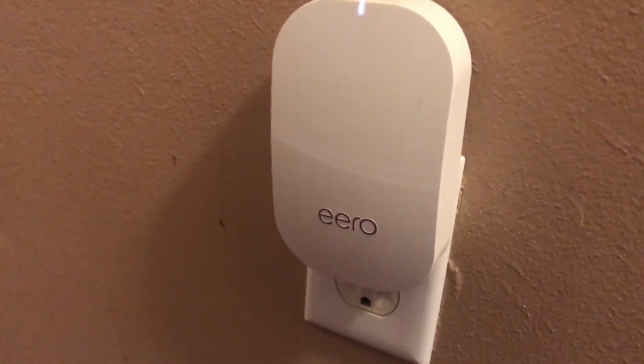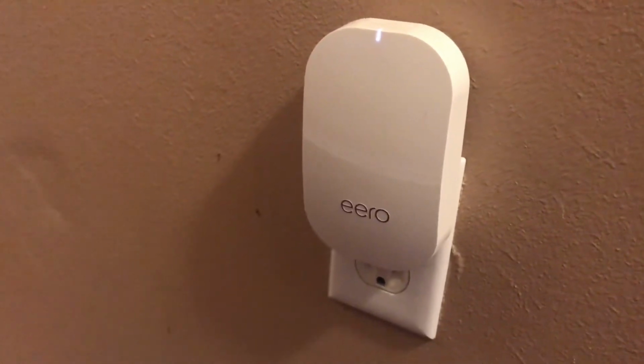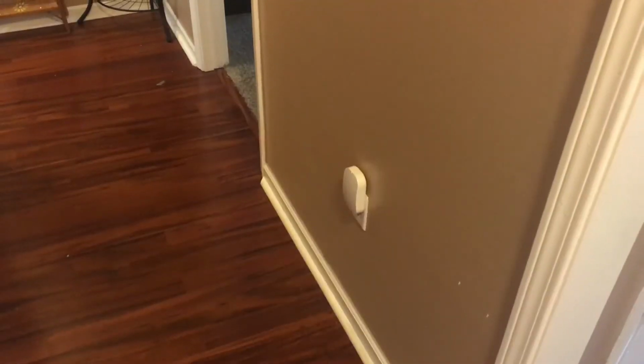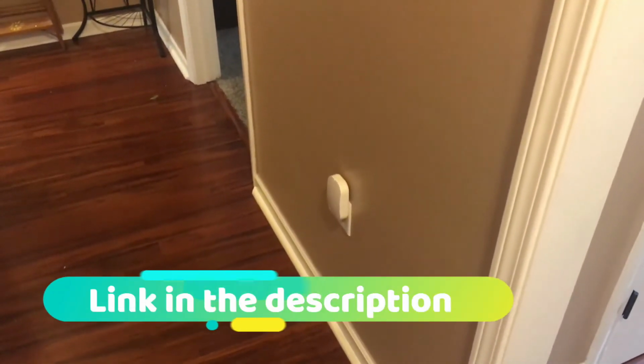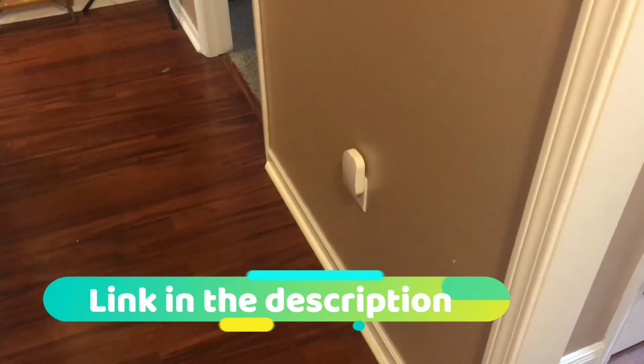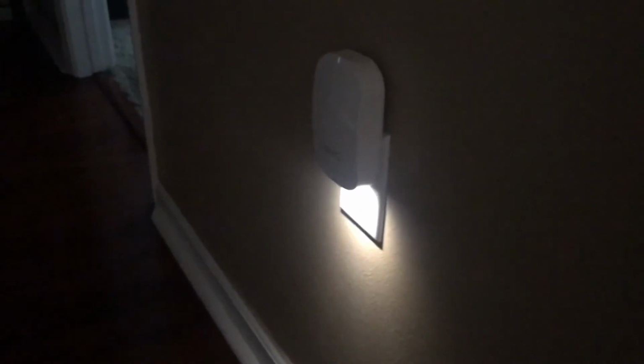A nice little added bonus with the Eero extender boxes that you plug into the outlets in your house is that they actually have a little night light that will come on when you turn the lights off. You can see right here in this video in my hallway, I turn the hallway light off, and now if you're walking around at night and you don't want all the bright lights of the whole hallway on, you've got a little night light that can guide you to wherever you need to go. That's pretty cool, and we also have that benefit of a little night light in our kitchen as well. So that's something else to think about.